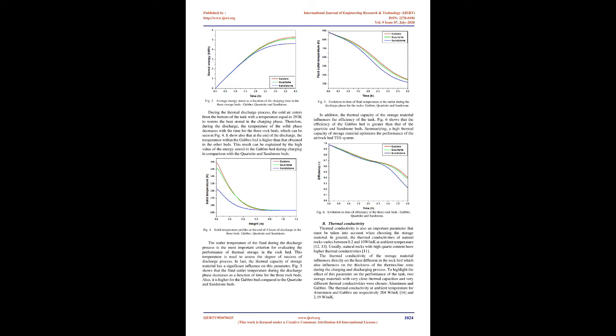It shows also that at the end of the discharge, the temperature within the gabbro bed is higher than that obtained in the other beds. This result can be explained by the high value of the energy stored in the gabbro bed during charging in comparison with the quartzite and sandstone beds.